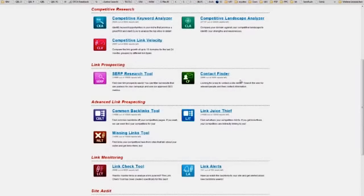The Contact Finder is what the name says, a tool to give you contact information, not only the domain owner's name and email, but also other data that we find on the website. If we find a contact page, we show you data from there.